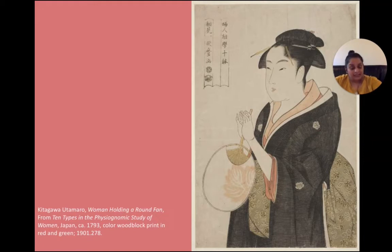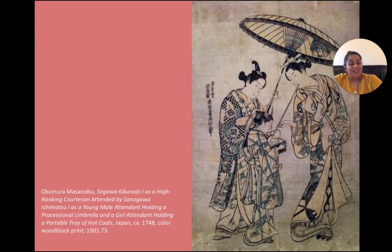The challenge of rendering translucent cloth, through techniques such as the application of a darker layer of color over a lighter hue, as is the case here, demonstrate the virtuosity of the designer, block cutter, and printer in conveying the tactility in textiles.